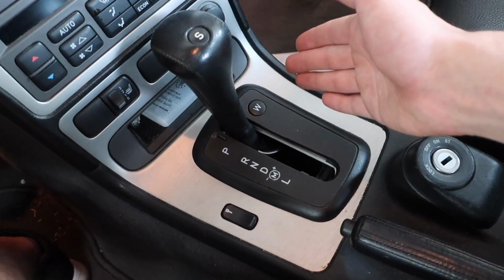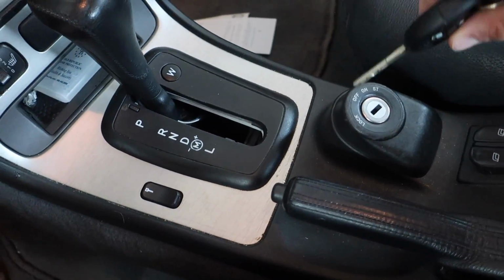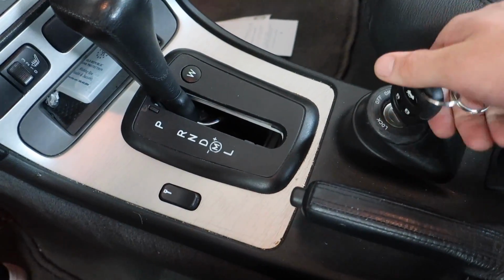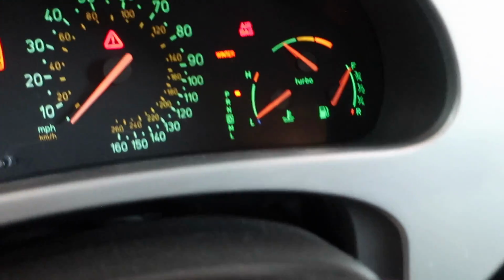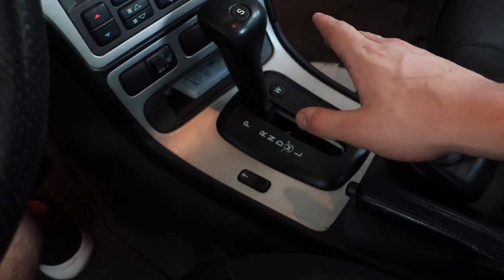I've only used it a couple of times because, of course, I live in Phoenix, Arizona. But during the winter, especially up in Sweden, this is supposed to really help you with traction because if you start the car in 1st gear, you might just spin the tires even with your traction control on and your winter tires. So this is just supposed to help you at lower speeds get better traction. So you can go ahead, actually start the car and put it in winter mode. Press the W, and you get a nice little message on the dash there that shows winter mode.